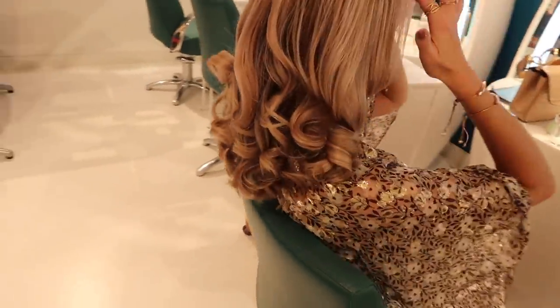But we're shooting in the Ned. We've booked one of the suites, which is quite red and festive. Kat's putting up some Christmas lights behind the bed, so it's gonna look really nice and festive. Nothing on my face because obviously we're going to be doing a makeup look.